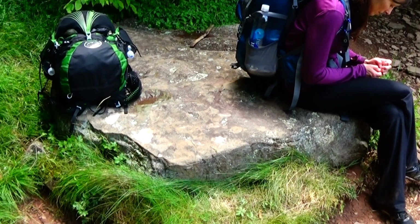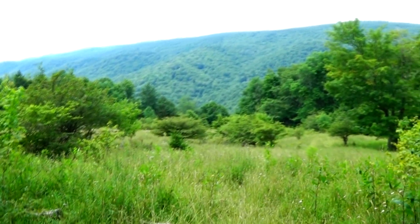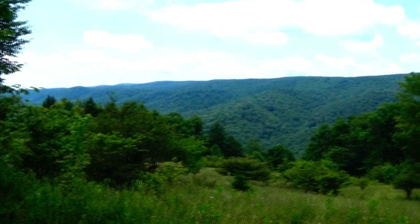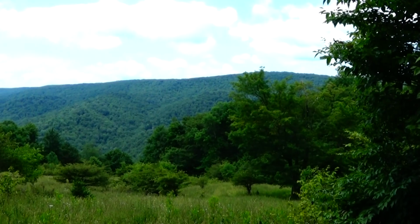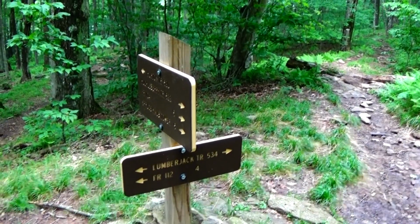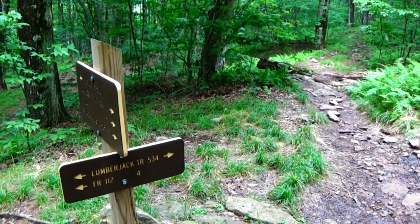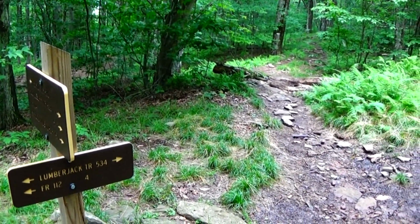Now this is a perfect spot to stop for a quick break after that long steep climb that we just made from the last meadow opening. And right here's a really nice view again from this opening. Okay, somehow we missed the turnoff. I didn't see anything marked. We ended up coming right back to this point and making a loop.